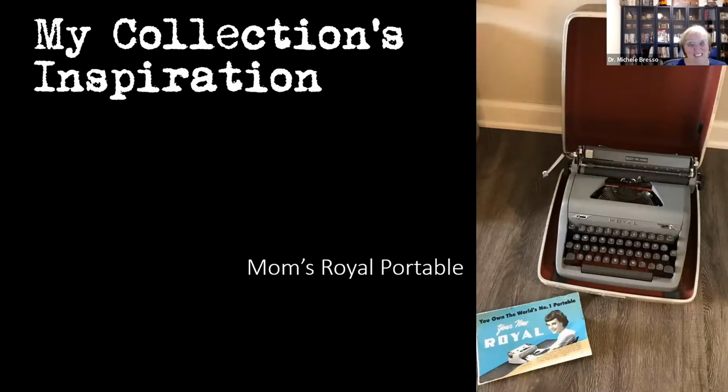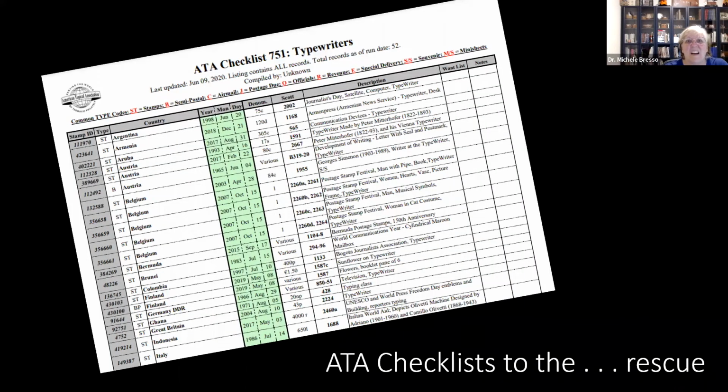I love it. So once I decided I wanted to collect typewriters on stamps, of course, I was able to find some. And the next question is, well, how many are there? Guess what? ATA has an answer for that. And the ATA checklists come to the rescue. This is a perk of ATA membership. When you are a member, you have access to buy different checklists. ATA offers hundreds of checklists and over 50 topics, and lo and behold, there was a checklist on typewriters. So I bought that right away and began to use that to help me hunt down typewriters.